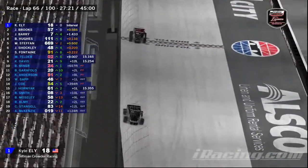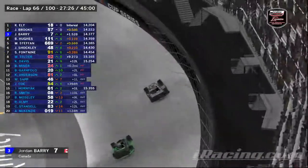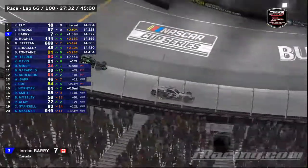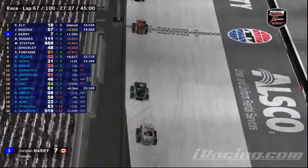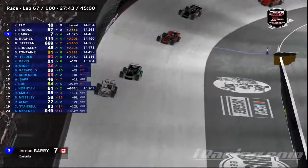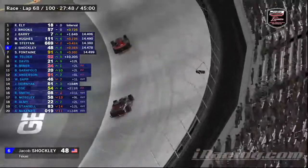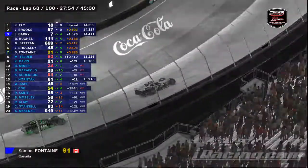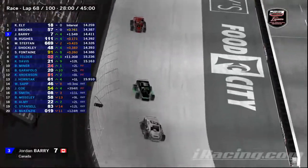Kyle Eli in the lead, a little bit over half a second. Jake Brooks in 2nd, Jordan Berry still running that high side there with Hughes following closely. And Berry seems to be comfortable on that high side, and Hughes is bringing it down, and he doesn't seem to be able to get closer to that number 7 car right now. And then right behind them, it's Michael Steffen and Shockley in the 48 car. Samuel Fontaine is closing out that row in the 91 car. Bring her back up here, the Jordan Berry defending his 3rd position from Brandon Hughes.